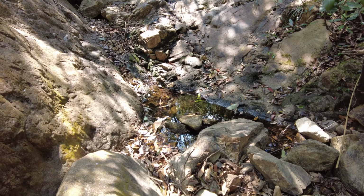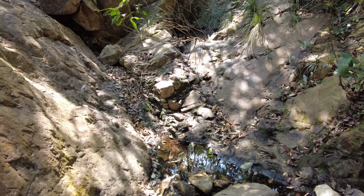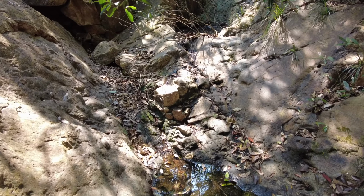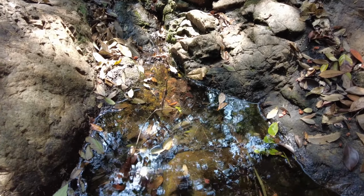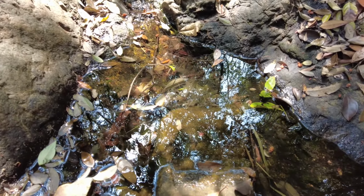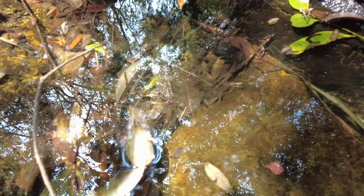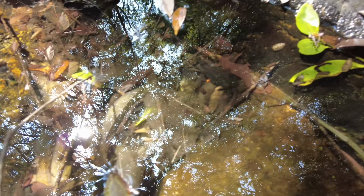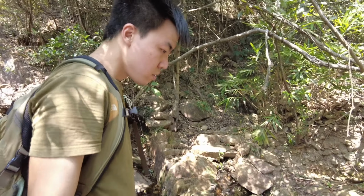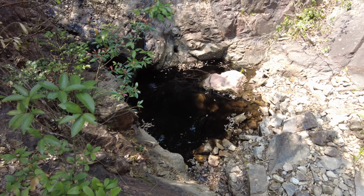So in this dry stream, there are actually some puddles. And in those puddles are shrimp. There are little shrimps in there swimming around. So cool. Look at that stagnant water.